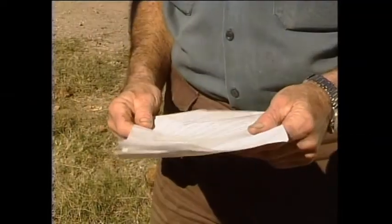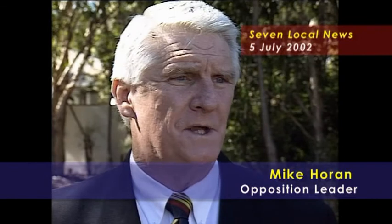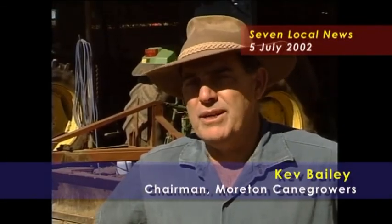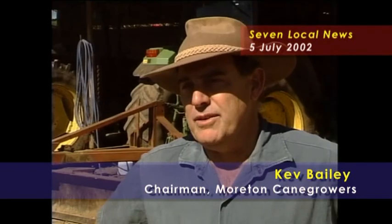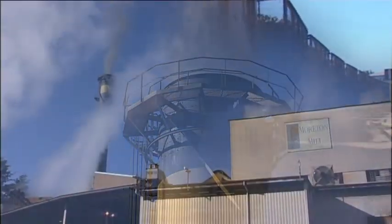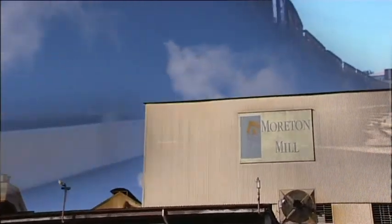Cane farmers were notified today via a letter from Bundaberg Sugar. After this year's crush, the mill will close. Oh, this will be an absolute disaster for the Sunshine Coast hinterland. Unless the growing side of the industry can find some other way of going on, then that will mean that the sugar industry here on the Sunshine Coast would close down. Don't let them close the old mill down, the sugar mill's the heart of town.